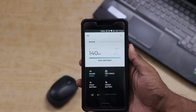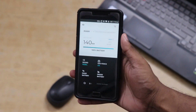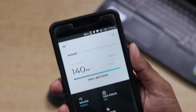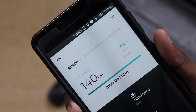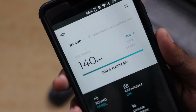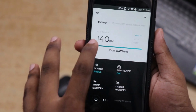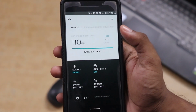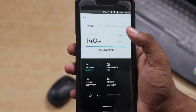As you can see, the interface looks really clean, really minimalistic, kind of a Google theme going on, and it looks really amazing. The first thing you can see is Revolt RV400, and it will give you the location where your bike is standing. Presently, it's saying unnamed road, Indian Institute of Technology, the place where I'm residing currently, and it's showing an estimated range of 140 kilometers in eco mode. In city mode it will come down to 110 kilometers, and in sports mode to 80 kilometers.